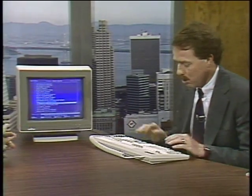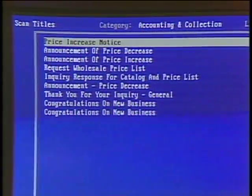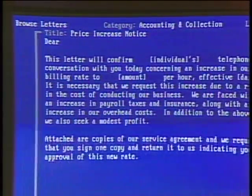There's also a search key here so that if we wanted to type in any particular keyword, for example, try that. And we've got a listing of letters here. So easy to dial that up simply by hitting enter now, and we're set to go. And again, areas in the letter that you see in brackets are areas that you might want to customize once you send it over to your word processor.